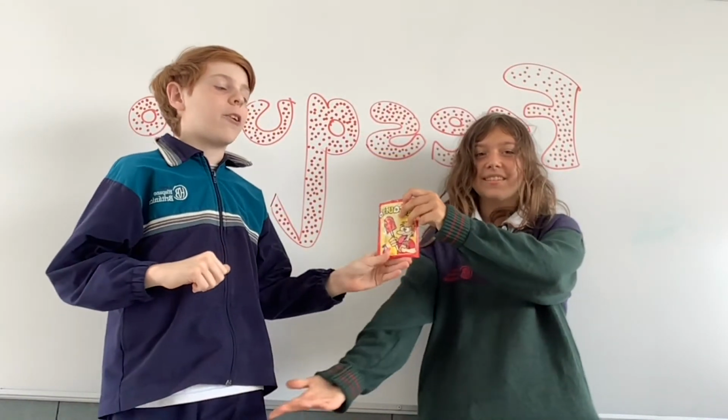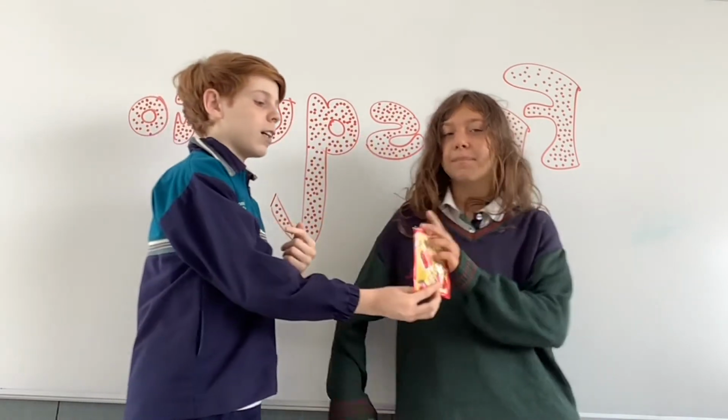These are Fresquitos. The best thing in the world. These are sweet and sour. They have different flavors like banana, strawberry, apple. But these are cherry flavored.